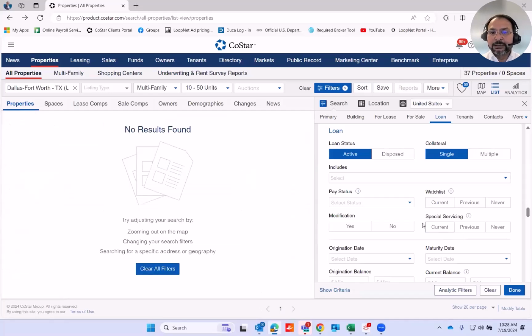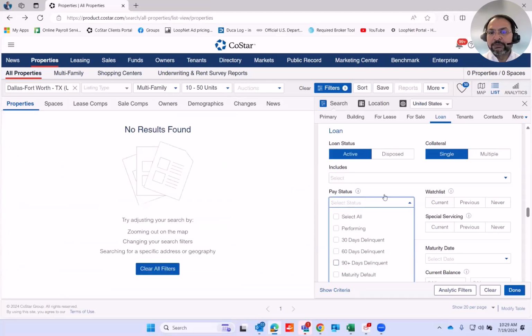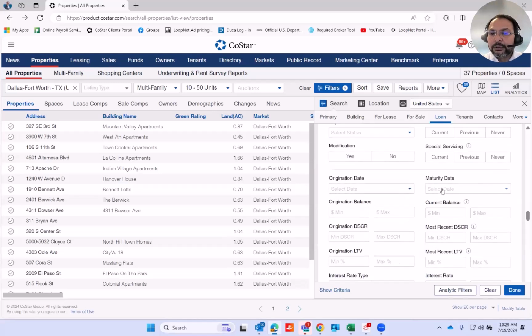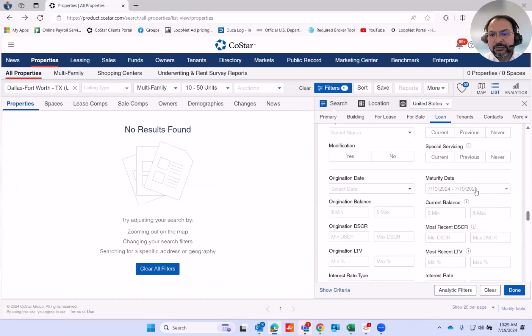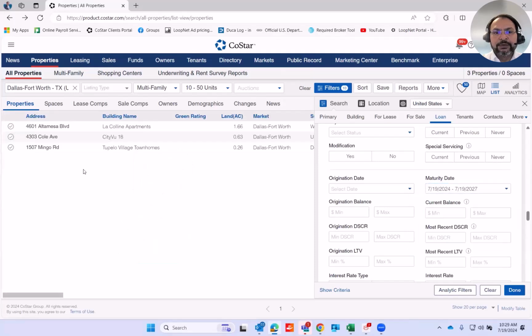That's not disclosed yet. You can go back and say pay status, 90-day delinquent. Nothing shows up because these are just small properties. They hardly go delinquent until the renewals are coming in. Now, maturity date. This would be good for you to see if you can get it in next 2 years, next 1 year. Nothing is coming up for next 2 years, next 1 year, next 3 years. We have few coming up for next 3 years, right?